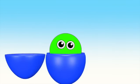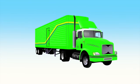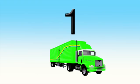Kids, are you ready to count trucks? Okay, let's go. Green. A green tractor trailer. One green tractor trailer. One.